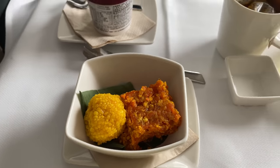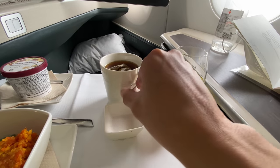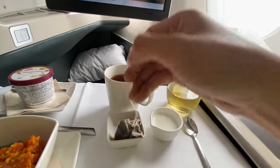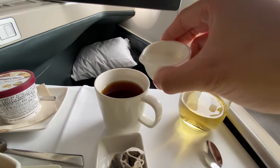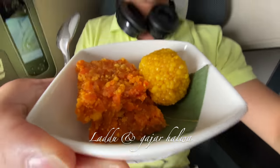Next and final course is dessert. For dessert, there are four options: cheese, fruits, Indian sweets, and ice cream. You can choose as many as you want. I chose the ice cream and also the Indian sweets, laddu and gaha halwa. For drinks, I went for an English tea, and I'm also continuing with my Riesling.